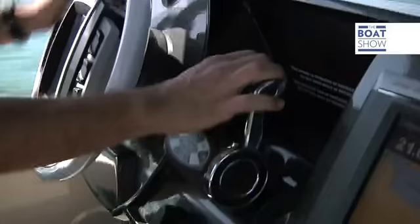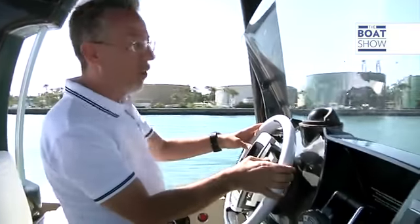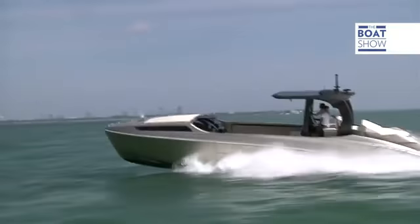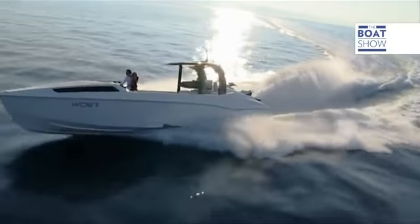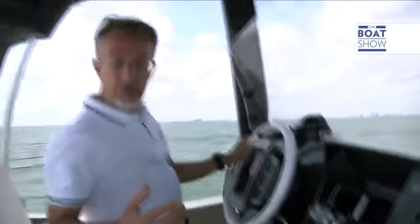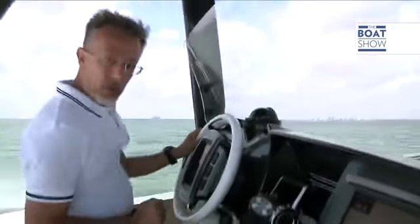That's enough now, I'm tired of going slowly. More throttle! With this Formula One steering wheel, it's a lot of fun. 48.8 knots, 49 knots. Remember, this is not miles an hour, this is knots. This is the maximum speed of the Wider 42.